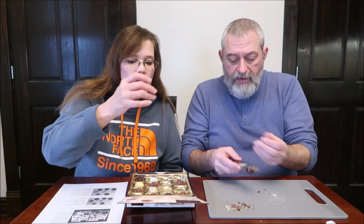The dark Marc de Champagne. I didn't like either. This is cognac and it's in dark chocolate. I don't know if I ever really drank cognac. Ever. I may have had it in candies, but I don't know if I've ever actually drank it.